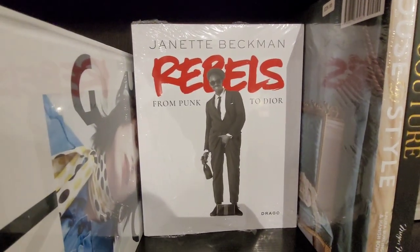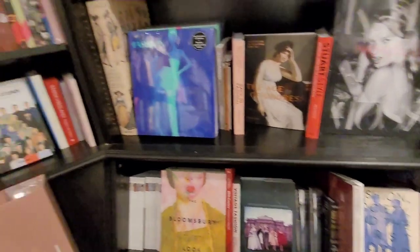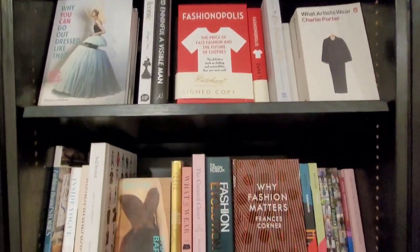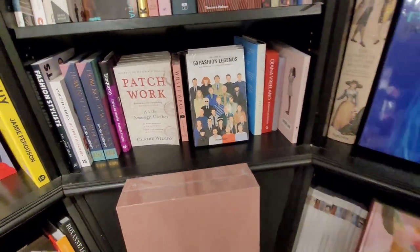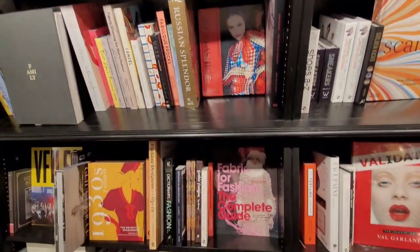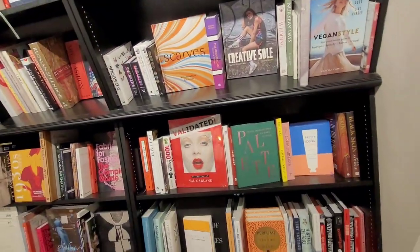Oh wow, I love this one here, Rebels. What have we got here? Fashion Quake. Wow. Why fashion matters. If you're into these kind of things, look up The Thoughtful Dresser by Linda Grant. That is stunning. She was a Vogue writer. That's a non-fiction, but you could also check out her Clothes on Their Backs. That's a work of fiction.